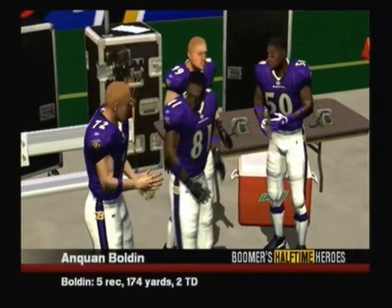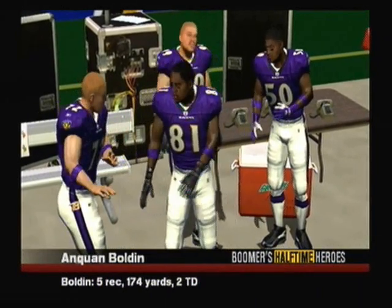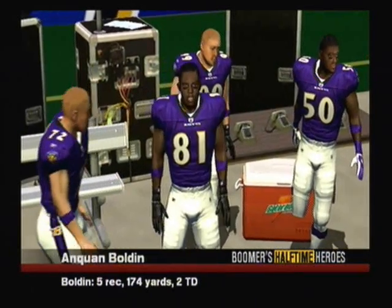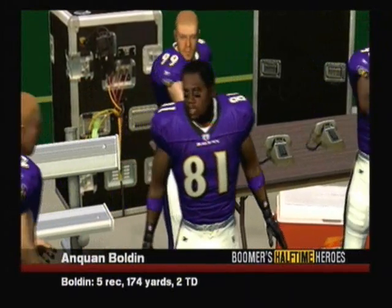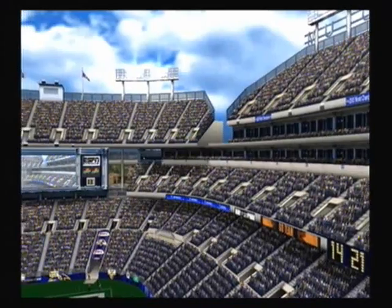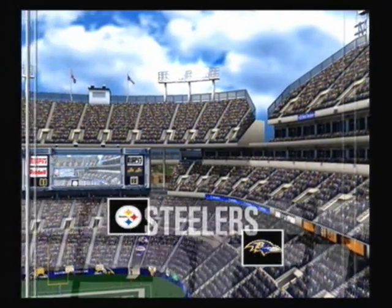Time now for our Halftime Hero Award, which recognizes the most dominant player of the first half. Duh. This time, there can be no question. Anquan Boldin has been unstoppable. So that'll do it from here. Let's send you back out now to Dan Stevens and Peter O'Keefe.